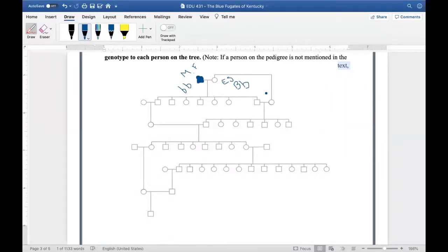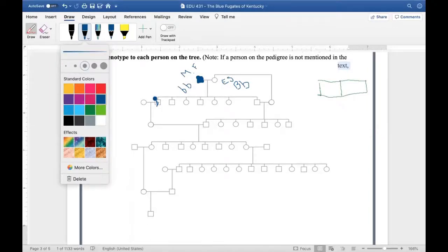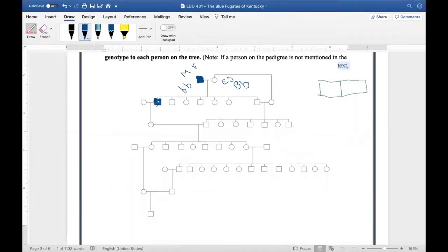But if you do the cross, you'll get a 1 to 1 phenotypic ratio. So half will have blue skin and the other half will have normal skin. And so I'm going to just shade in 4 of these blue, because the reading told us that 4 of their children had blue skin. There we go. That looks great.